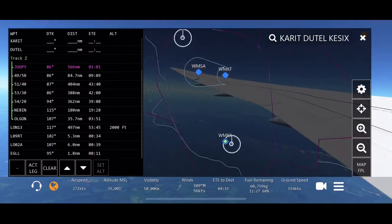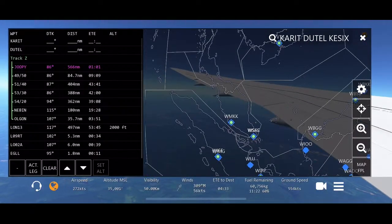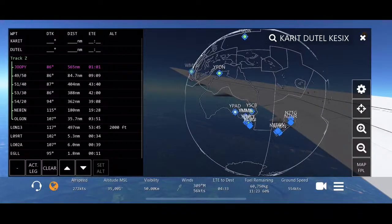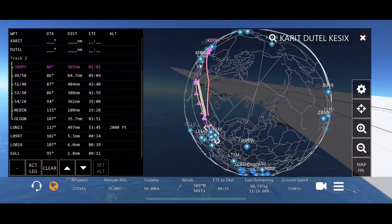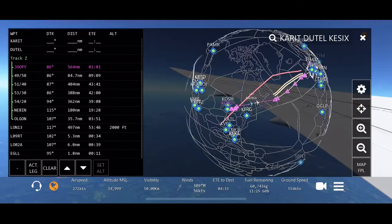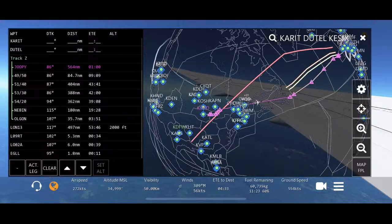I would be flying to WMKK. I would really fly around the world and then set it all the way back. I take off from Antarctica and then head up to Canada and then go back to Alaska. That was what I did. That was my longest flight. Don't remember if I made it or not.